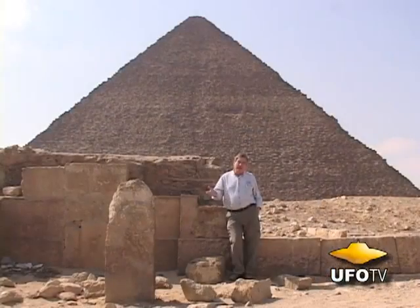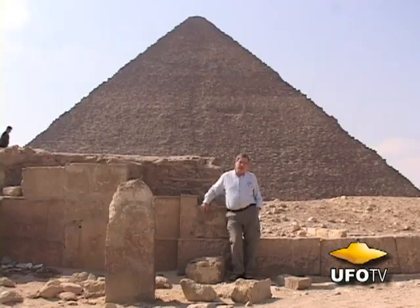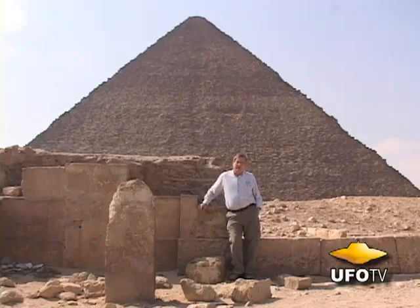Of course, moving up into the pyramid, we have the ascending passage and many unusual features that are found there, such as the granite stone plugs at the end of the passageway. They don't seem to have any real construction purpose, while the theory is that they were there to prevent tomb robbers from entering the center of the pyramid. Really, all they did was attract attention.